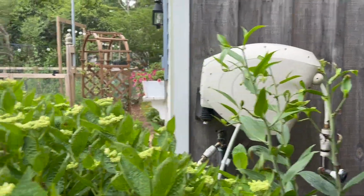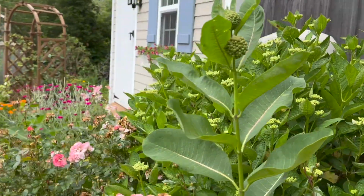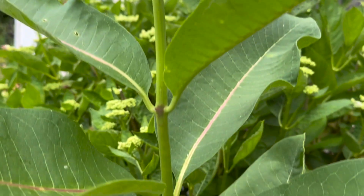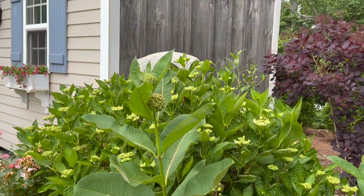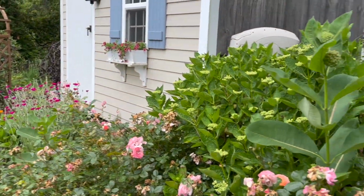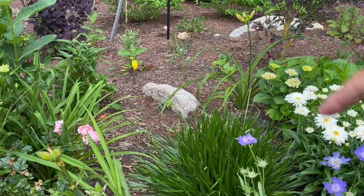But I wanted to show you the milkweed closer up. Here's a big one. See? And this is a favorite host plant of the monarch butterfly, which we all know is getting into some serious trouble. So I let it grow. You can see some there, some there. There's some over there. I also have a lot of alliums. That clump of green right there is alliums.